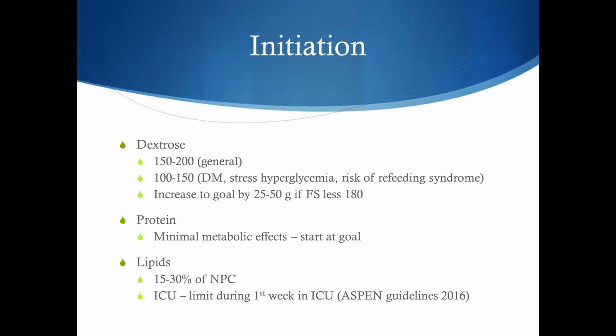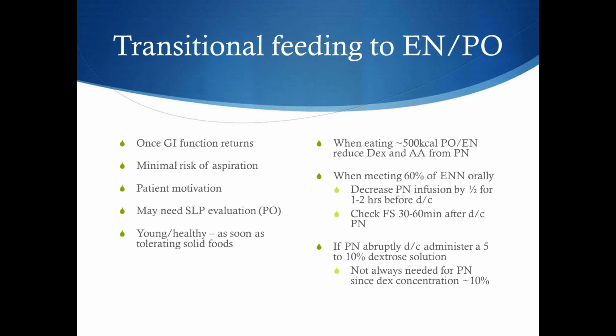For lipids, the ASPEN guidelines actually recommend holding lipids in some patients during the first week. The lipids that we have here in the U.S. until early this year were mainly pro-inflammatory. So if the patient's already going through a lot of inflammation, they recommended holding them and then starting them later. But now a less inflammatory lipid emulsion has been approved, so we're hoping to get that here as well. We can still start with lipids. We may not start with both, but we can still start.